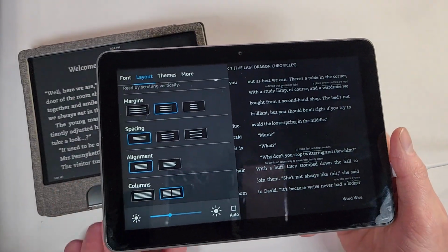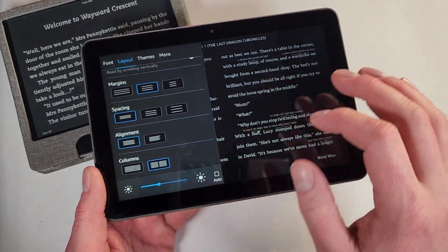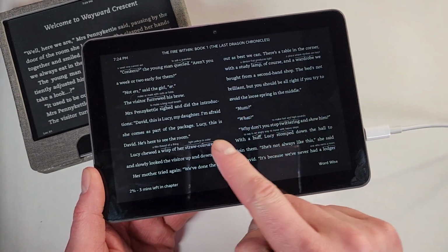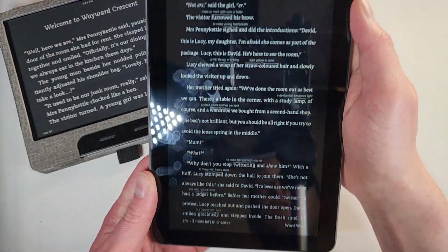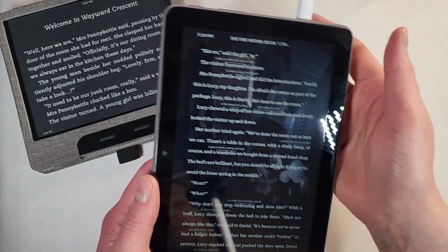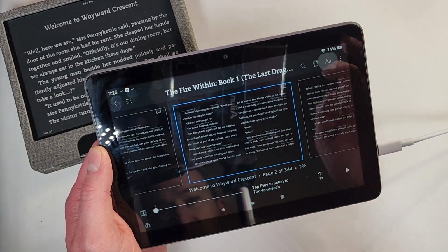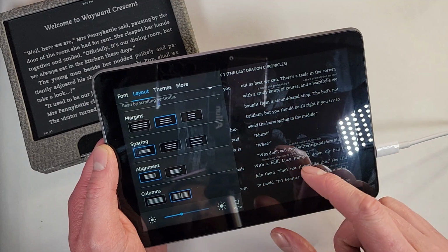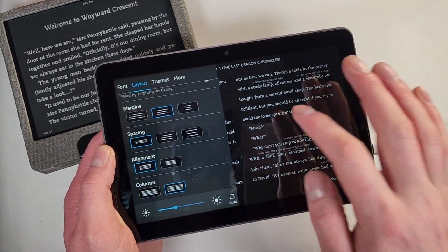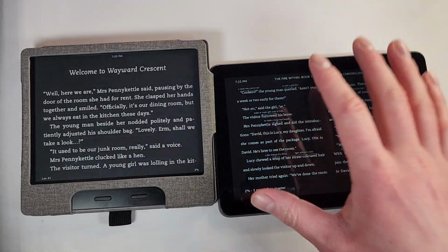And I should also mention, I kind of went over it very, very quick, but you do have columns on here as well. So if you want it to be 2 pages on one screen, it will not do it if you are vertical, but if you are horizontal, you can turn that on or off. So again, going into double A's, going down to columns. So you have it 1 page per screen, or you can have it 2. Pretty cool.